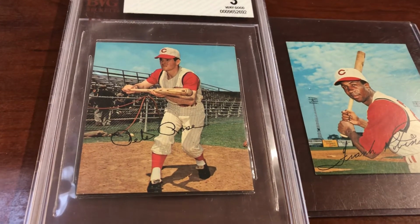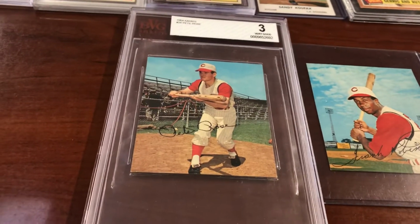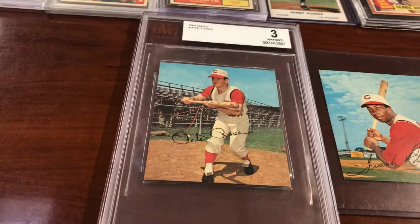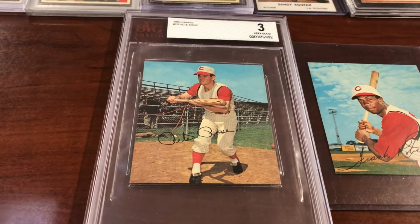If I ever get the chance to meet him in person. Those of you who are in the know, I know Abel, my friend Abel from Las Vegas. Is Pete Rose still signing at one of the casinos over there?